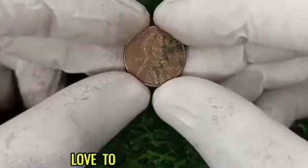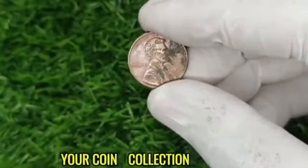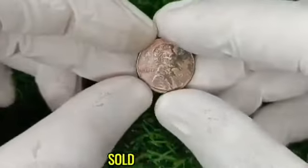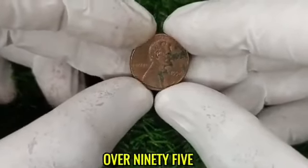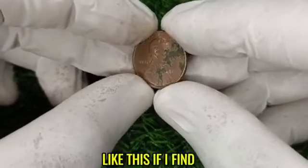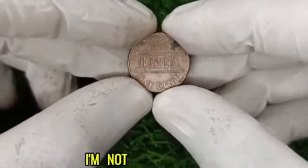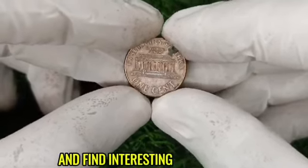Next up is a very cool penny, man. I love this penny, would love to find something like this. It is so interesting and would just be awesome to add to your coin collection. Now this is basically an incomplete plating taking place here. You don't have that copper color on the whole coin. I wish it sold for more money, but it's still a 1990 penny that sold for over $95. So always be on the lookout for interesting coins like this. If I find anything interesting, I set it aside and maybe look at it later, or just put it in my coin collection. I'm just a collector, so I'm not really into the selling business. I just like to collect and find interesting things like this.